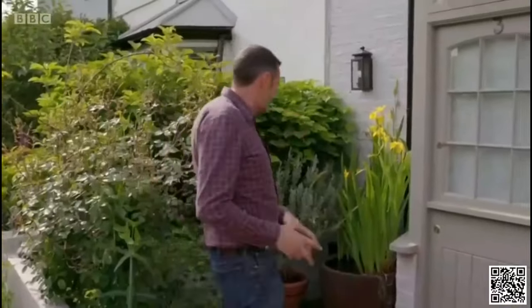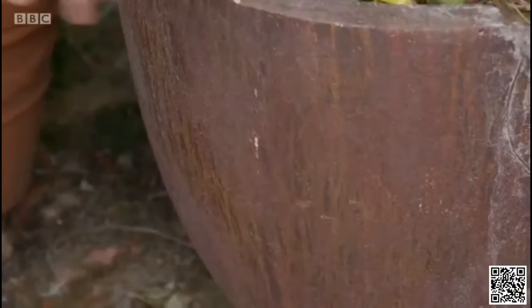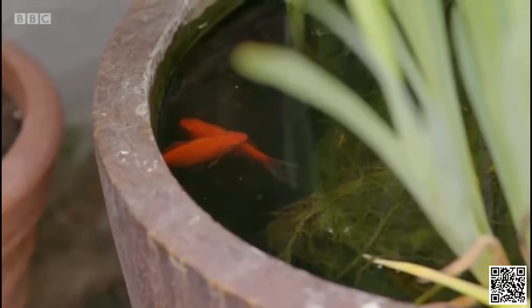You know, for me as a designer, even in the tiniest of spaces, if I can, I will work water into the garden. I think this feature works really well. Simple, nice big deep pot so that water will stay cool underneath. There's even fish swimming around in there.